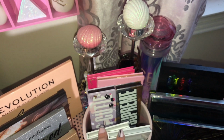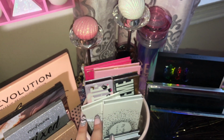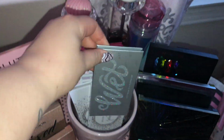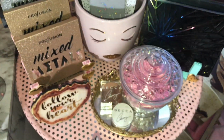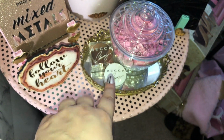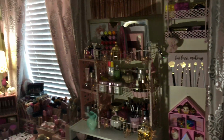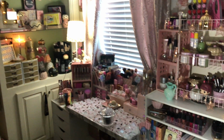I've got a couple MAC palettes there, and then two of the Jaclyn Hill palettes from her Vault collection. And then I have this Wet palette from Bretman Rock and ColourPop. And then on this little tray I just have some Becca and Christy products that I thought were really pretty to put on display. And then I just have some pink Starburst because why not? So I'll give you all a quick little overview of all of that before we get into my drawers, so you can kind of see what I'm working with here.